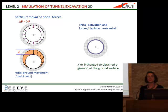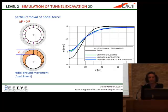Once you have either reduced the nodal forces or imposed this field of displacement, you install the permanent lining, you release the conditions on forces or displacements, and then you let the system find a new configuration of equilibrium. And then you can change either lambda or delta in order to obtain a prescribed value of the volume loss at surface. And if you do this, you can get a reasonable agreement with the overall volume loss. The black line is the Gaussian prediction, so it's based on experimental data. It's supposed to be good enough, while the blue and green lines are those obtained with uniform unloading and uniform contraction of the tunnel section.